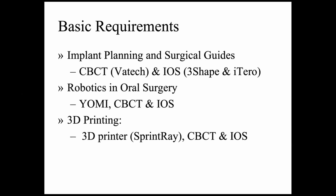Intraoral scanners, we've used iTero in the past, but I've transitioned to 3Shape from Denmark. And the speed is just remarkable. And then robotics, obviously, the only robot on the market at this point that's fully guided is going to be the Yomi, which is based in Miami. And if you want to get into that, obviously, you need the machine. You need to have a CBCT machine and also the intraoral scanner. And then with regards to 3D printing, I currently use the SprintRay, their latest version. In addition to that, again, you need to have your CBCT and your intraoral scanner.